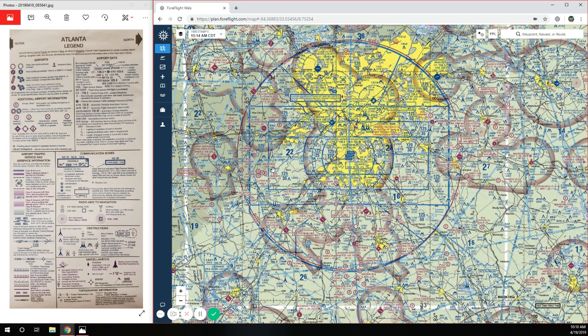Class Bravo airspace are going to be these thick blue areas. There's going to be a whole lot more areas where there's outer and inner rings. So it's kind of like an upside down wedding cake, and Atlanta's airspace is very complicated because it's such a big airport. So you got a lot of congested areas up here to the north of the city, and you got a lot of airports surrounding it.